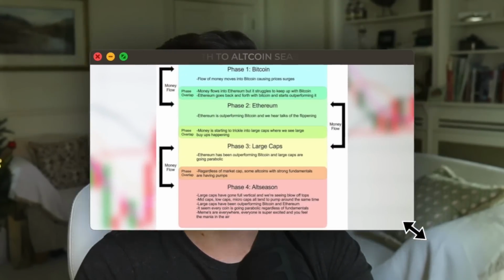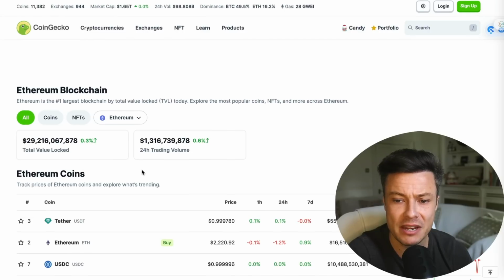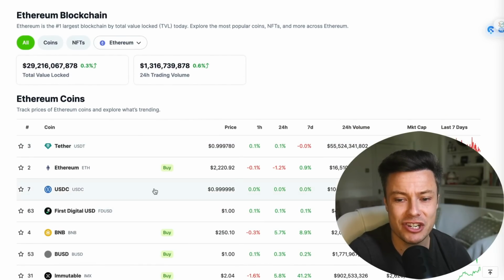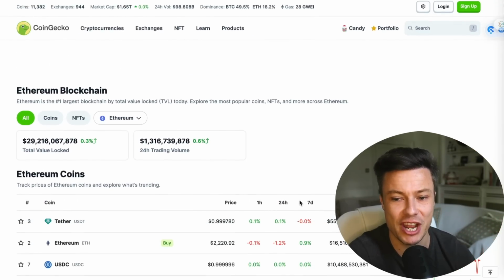Actually, to be honest, I don't think Ethereum is a bad bet over the next few weeks. If you want a little bit of a safer investment, we are going to move into phase 2 of the bull market. That's a big time for Ethereum, but coins built on Ethereum will also benefit and have been benefiting more recently. Now, as you can imagine, I don't really care about Tether and Ethereum and all that, because this is more of a degen friendly video.